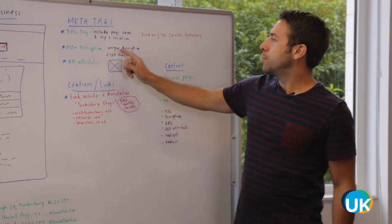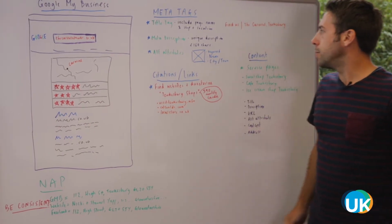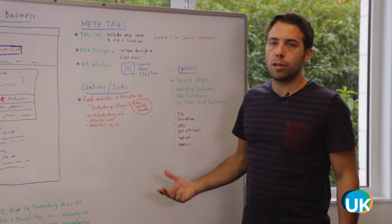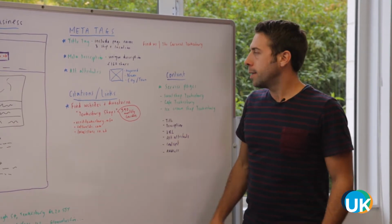Next is the meta description. So this is the bit that appears within the search results. It's like the actual description. And I would recommend, again, including your business name and your address, but having a unique description of your page, making sure that it's under 160 characters, and that includes spaces. Otherwise, Google will cut that short.